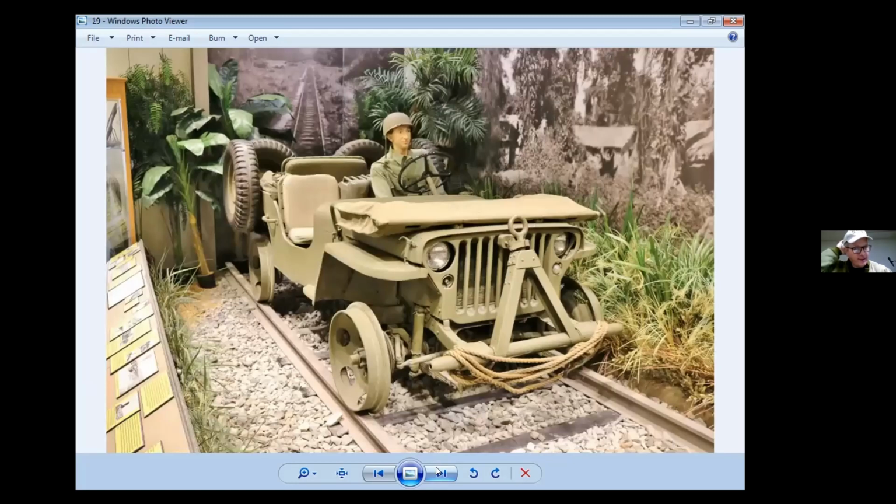And inside the museum is a model. If you model O scale, you could probably build something that would work like this. And if I modeled standard gauge, you better believe I would have a running version of one of these on my layout. Unfortunately, with narrow gauge, you couldn't run a Jeep on it. The rails would be too close together.